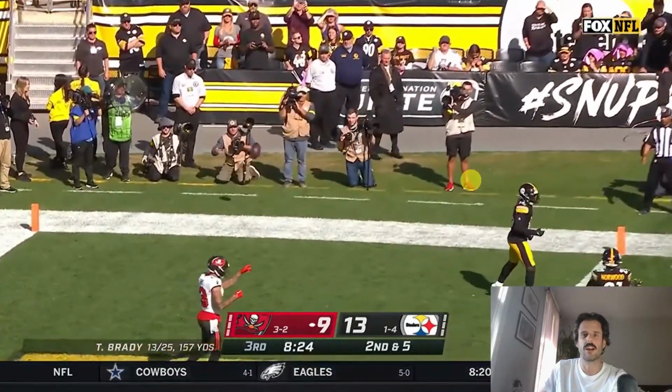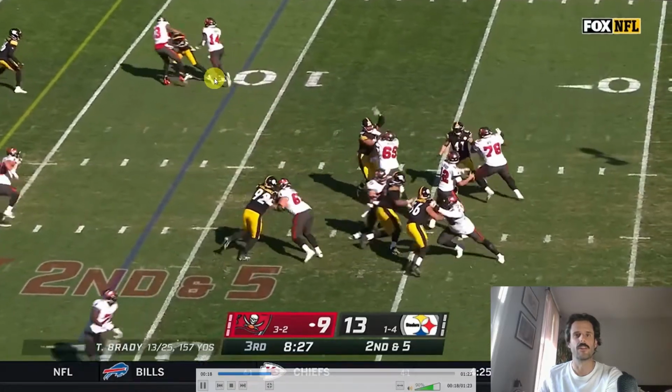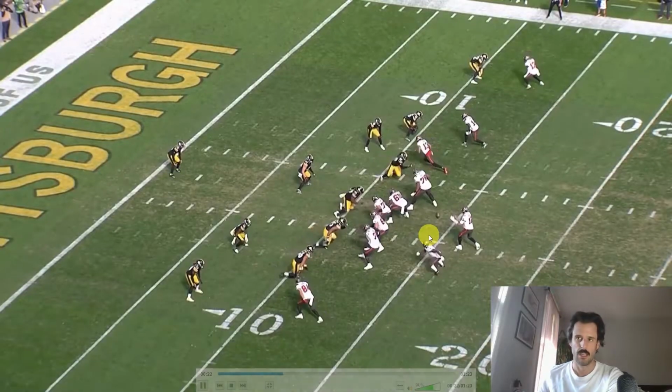So I just wanted to point that out because, in the box score, it's going to show James Pierre got called for holding down by the end zone when really it wasn't his fault.